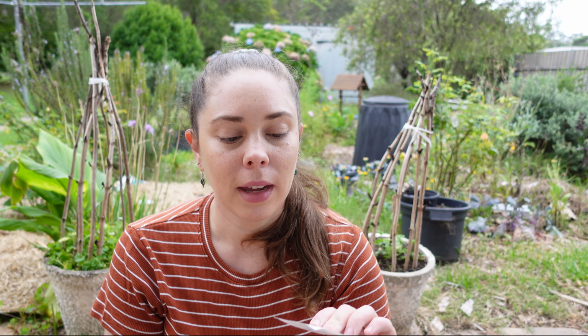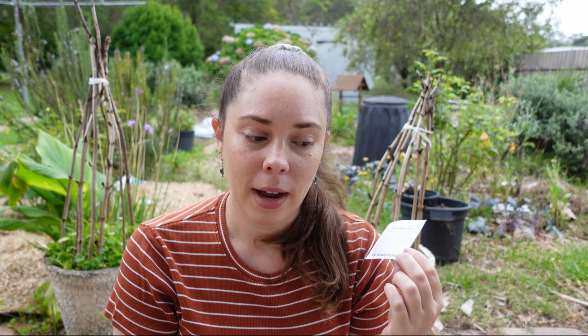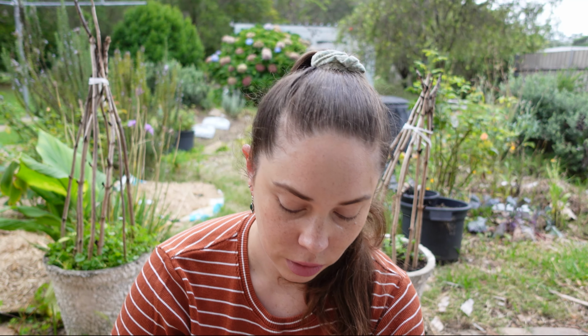I usually just cut it back and then it regrows a few times, and then the plant gets a little bit sad, but I really love these, and I plant these all over the garden pretty much. I'm also growing American flag leek. I always grow this variety, and I've always had pretty good luck and pretty good success with it. I do find with leeks they do a lot better in really fertile soils, so I'll probably be planting this down the back where I have some horse manure that's been rotting on some garden beds, because they do like quite a bit of nitrogen and nutrients. But I'm excited to get those in the ground.